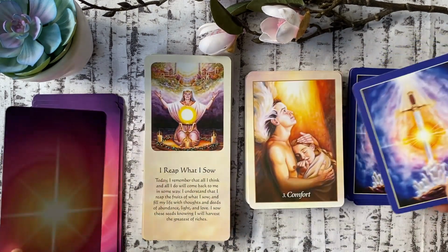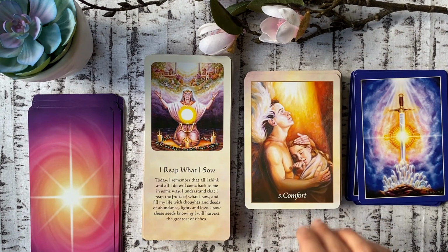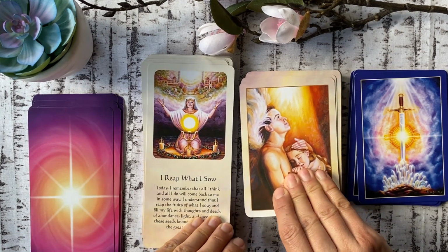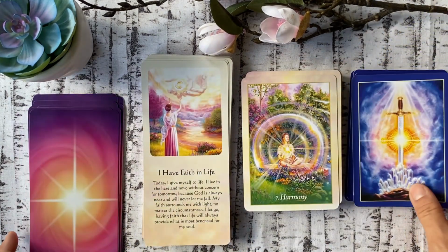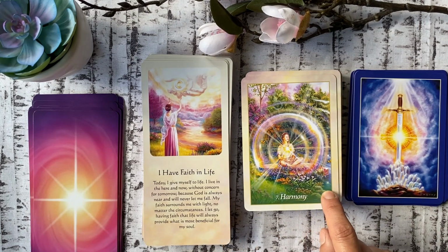And if you're like me and you want to grow in self-awareness, this is a beautiful deck to help you with that, because it connects you with what's most important. So this is the Messages of Life and the Oracle of Angels.